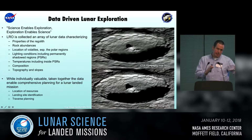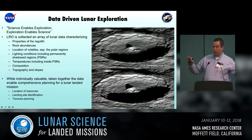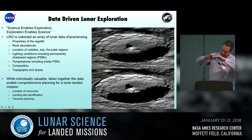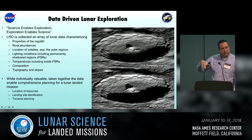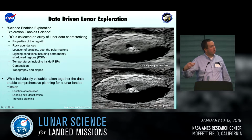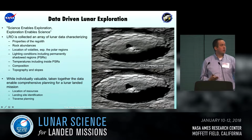So let's talk a little bit about the data. And again, you're going to already have seen a number of examples of LRO data sets. For the purposes of this portion of the presentation, I'd like to use the LROC expression, which is much better in Latin on the LRO logo: science enables exploration and exploration enables science. As much as LRO is a science mission presently, all of the data we collect have direct implications for the future exploration of the moon.